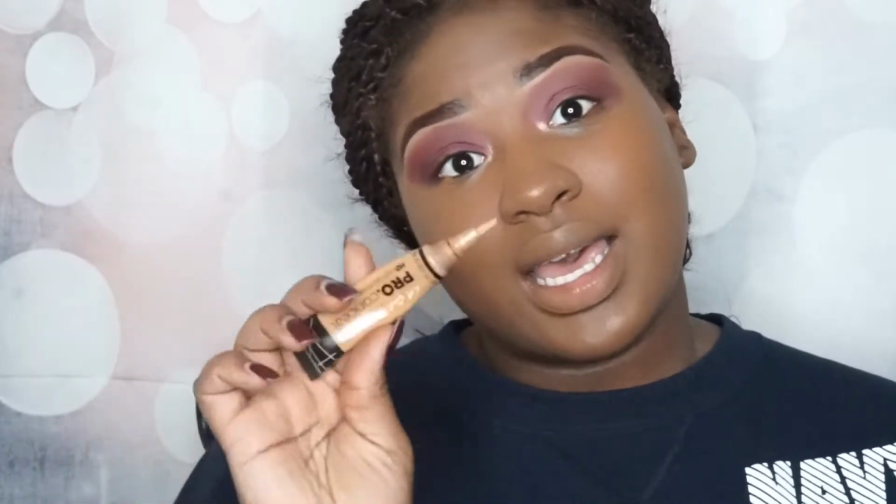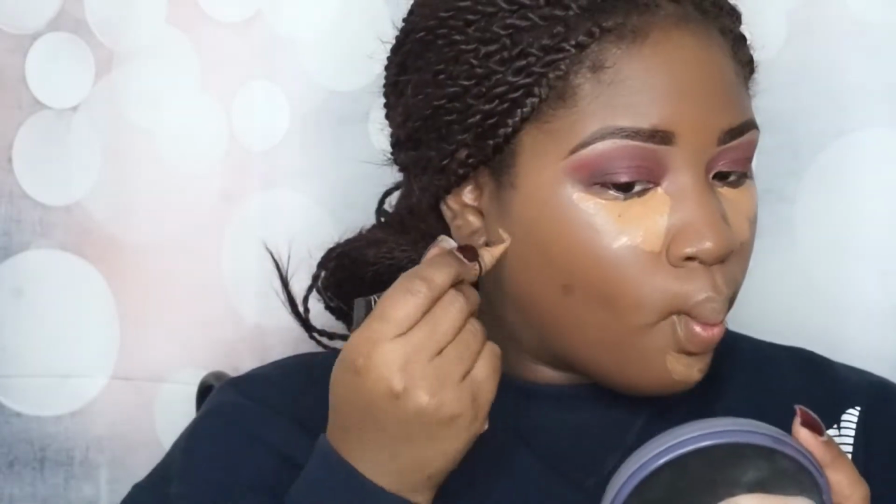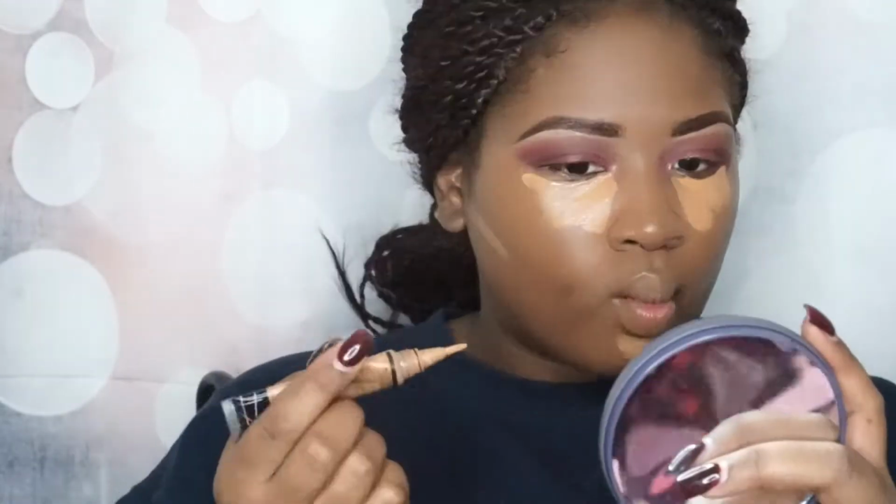So for concealer, I'm going to go in with that LA Girl Pro Conceal again in the color Fawn. I'm going to blend it out with my rotating sponge again.